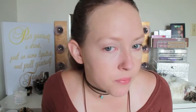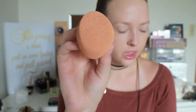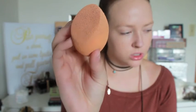I bought 3 of these. All 3 of them were not made well, is the only way I can describe it. I should have used a foundation that I could actually show you guys what's wrong with this sponge when I apply it. Look at this sponge. Can you see how porous it is? It's just not very good quality. There are holes that you can see. When you try to apply your foundation with it, it looks like you're sponge painting your face.